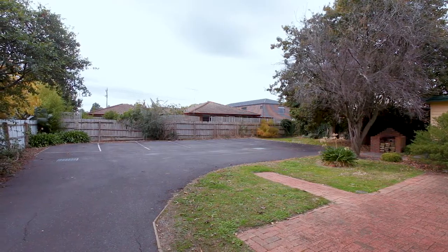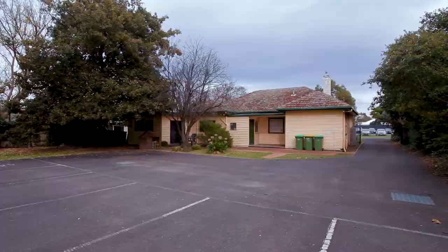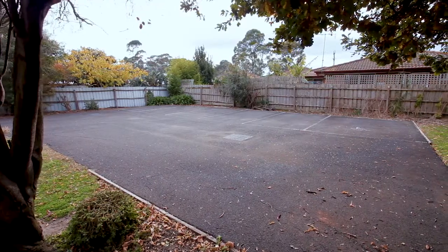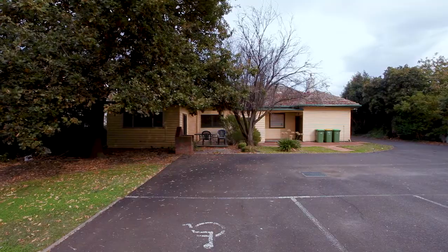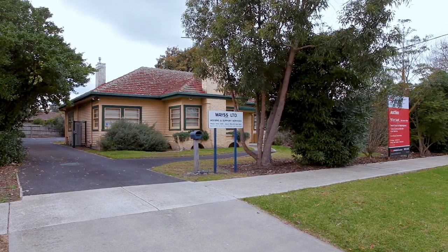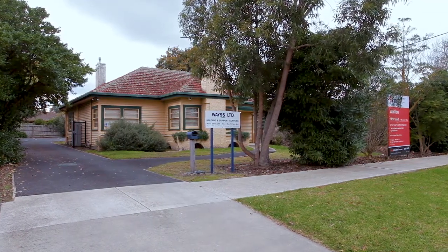James Street is one of the most desirable locations in Pakenham, being one street back from Main Street, and provides easy access to Princess Highway. Accordingly, this site would ideally suit office occupation or redevelopment into prestige offices or residential units or housing.